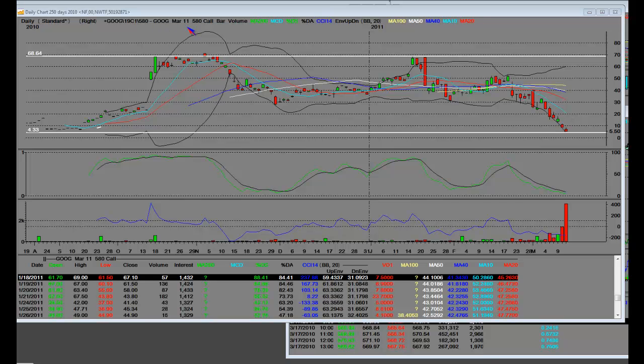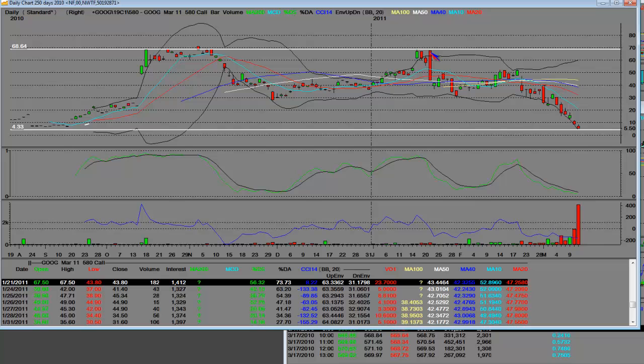MMTs, that's the Google March expiration that will happen next week. That's a 580 call. Today's date is, guess what? 3/12/2011, and the time is 8:21 a.m. Pacific Standard Time. What we are looking at is a March call that at one time, its last highs over here on 1/21 were $67.50 a contract. So one contract was $67.50.